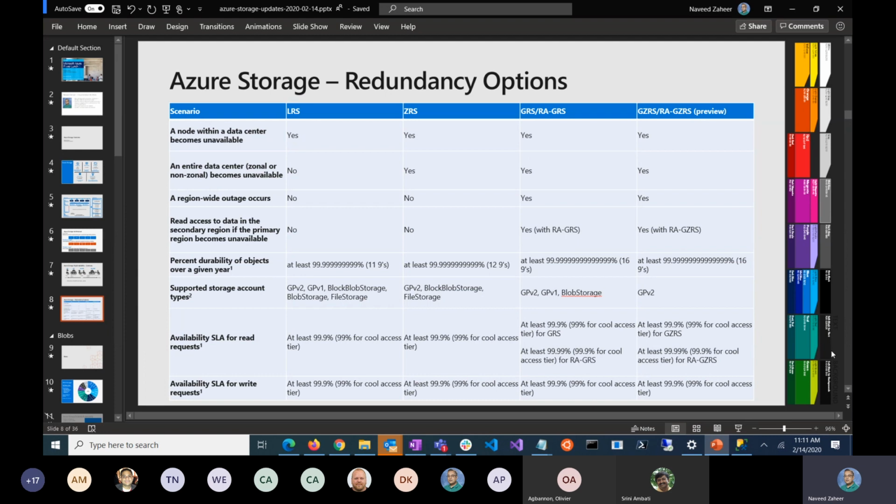And one other thing I want you to pay attention to is that not every service is available in this. For example, if you want to use premium file storage, it does not support geo redundant, not at this point. GPv2 is available for all of these. And in terms of SLA, of course, LRS has an SLA of 99.9%. On the other hand, GZRS has an SLA of 99.999%. So these are some of the things you have to keep in mind as you are building your application on top of the storage. Any questions so far?